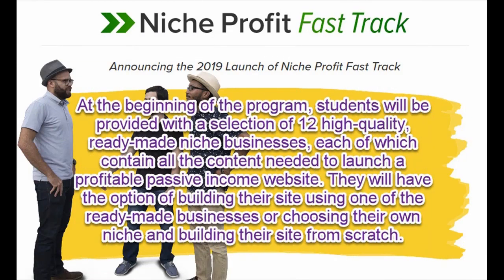At the beginning of the program, students will be provided with a selection of 12 high-quality ready-made niche businesses, each of which contain all the content needed to launch a profitable passive income website. They will have the option of building their site using one of the ready-made businesses, or choosing their own niche, and building their site from scratch.